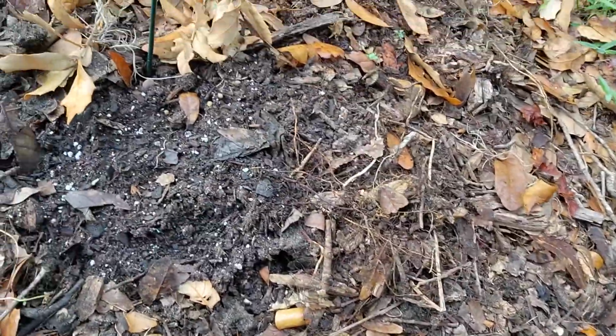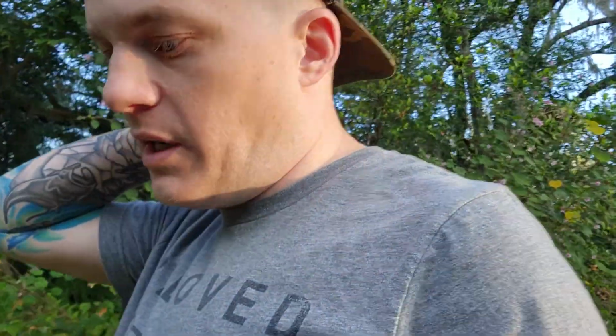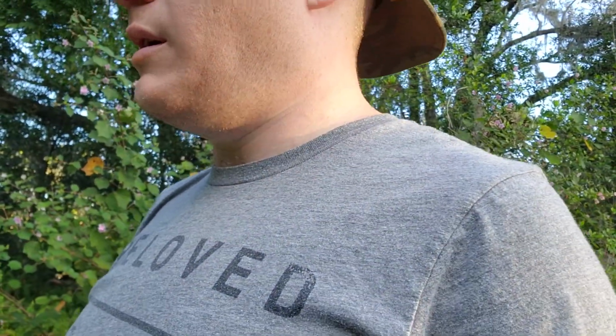right in here, I planted some cherry peppers that I ordered from my friend Dan at Agorist Acres. So we'll see how that goes. I've never even tried a cherry pepper, but I'm interested to see what they're like. So that's going pretty well.